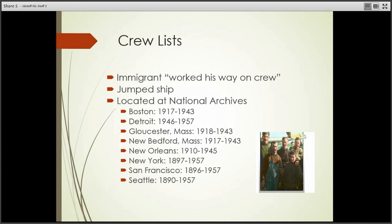Crew lists. Some people have stories in their family of an immigrant ancestor who may have worked his way onto a crew and worked on a ship and then jumped ship. In America, the expression jump ship does not mean they literally jumped from ship to ship, but they had entered the U.S. without legal documentation. Crew lists include both American and alien seamen.